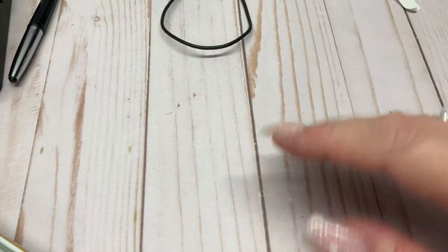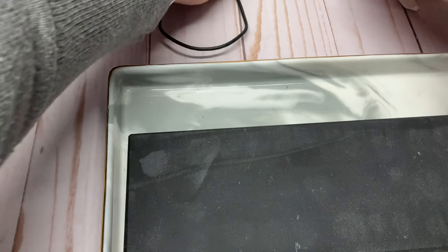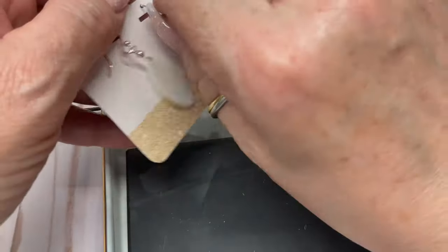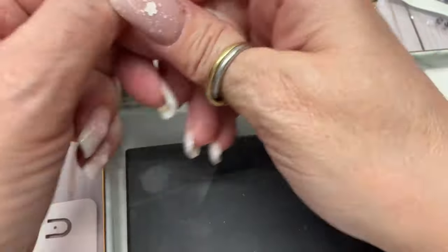Okay, let's test. I can't believe I forgot to show you that earlier. I've been dying to show you that. All right, let's check these guys, these little mother of pearl earrings. Come on.